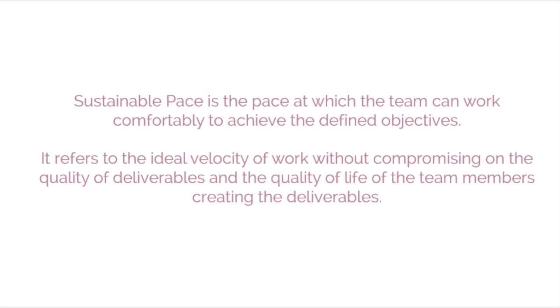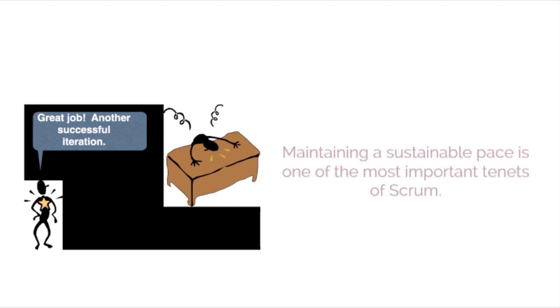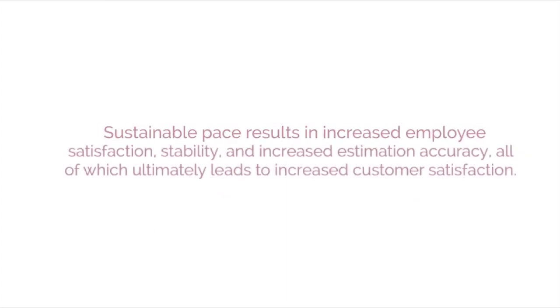Sustainable pace is the pace at which the team can work comfortably to achieve the defined objectives. It refers to the ideal velocity of work without compromising on the quality of deliverables and the quality of life of the team members creating the deliverables. It is the pace of work that the team can sustain over a considerable period of time. Maintaining a sustainable pace is one of the most important tenets of Scrum. Sustainable pace results in increased employee satisfaction, stability, and increased estimation accuracy, all of which ultimately leads to increased customer satisfaction.